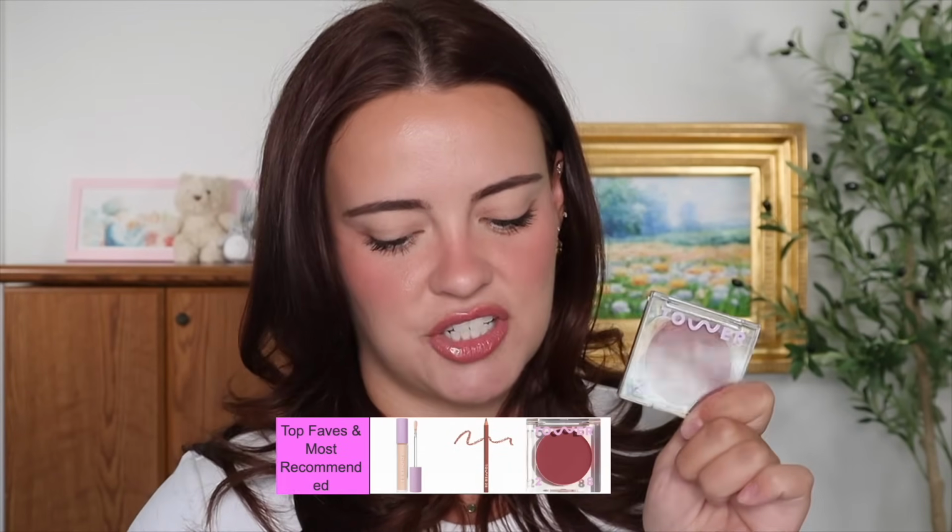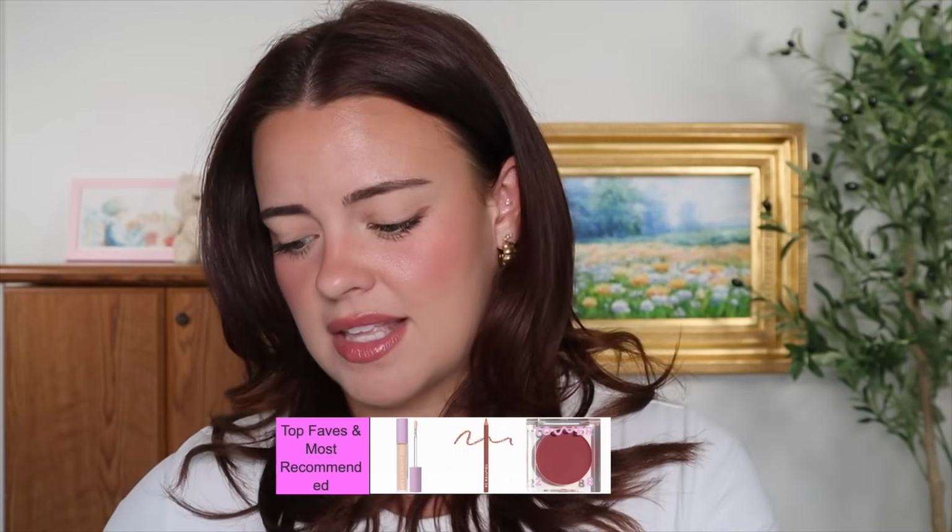I also had to put the Beach Please blushes in this section. This is the first product I tried from Tower 28, and I was turned on to them forever since that moment. These still hold up to this day. This, I would say, is like still in my top 5 cream blushes of all time, just because of the texture, how easy you're able to sheer them out and blend them out, and they never look patchy. They stay a long time. It's a really good formula.